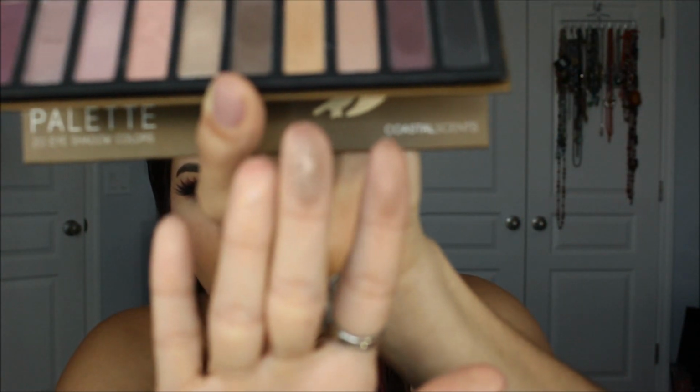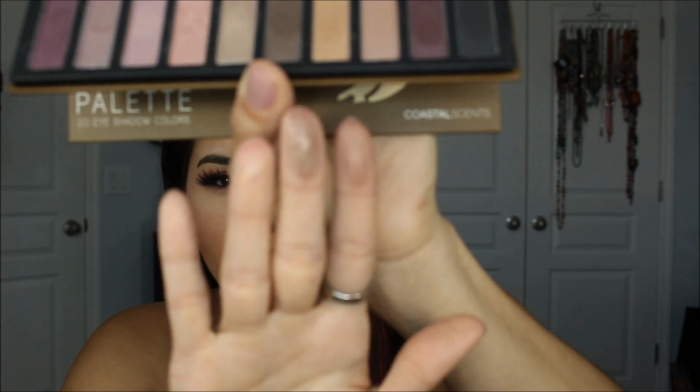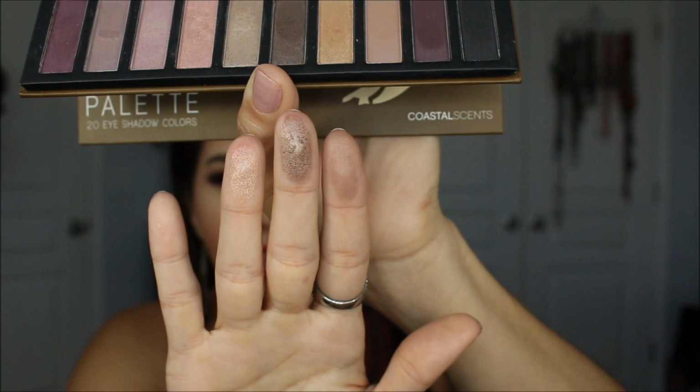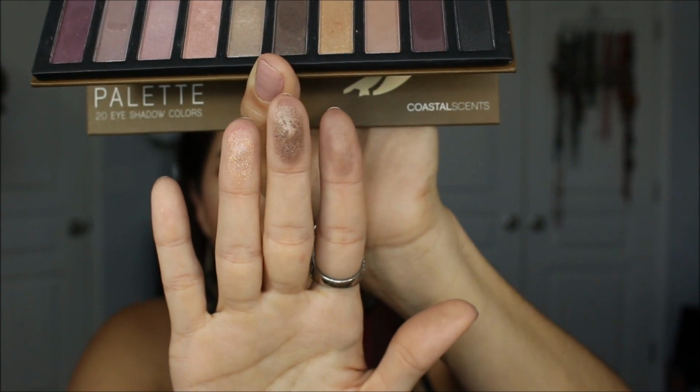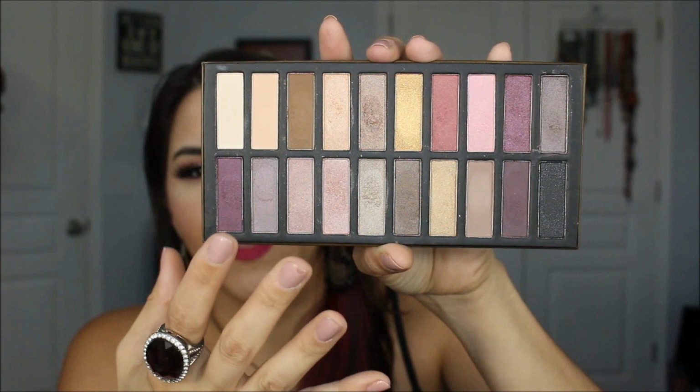They are a little bit more, I don't know how to describe it. Maybe you'll see it right here in the camera, you can tell the quality isn't really high quality, just because they kind of chalk up like that. But once you apply it on the lid with a primer, you're not going to have any issues. When you see it on the palette, you can definitely see that it's not a super high-end quality. But for the price point, it's a really nice palette to have.